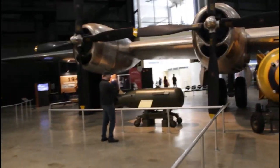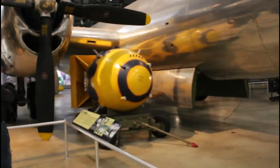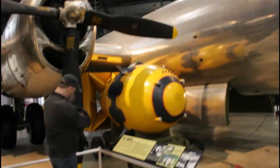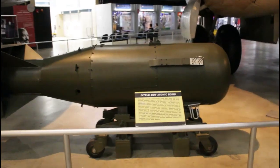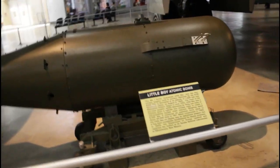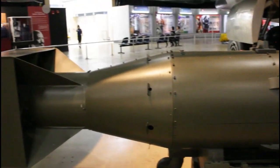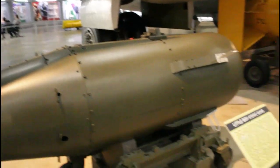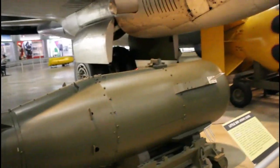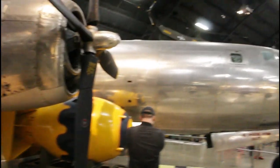And over here, we have replicas of the two atomic bombs that were dropped. We have Fat Man over there, and then right here is Little Boy. This one was dropped by the Enola Gay on Hiroshima a couple days before Bockscar. Controversial, yet very amazing.